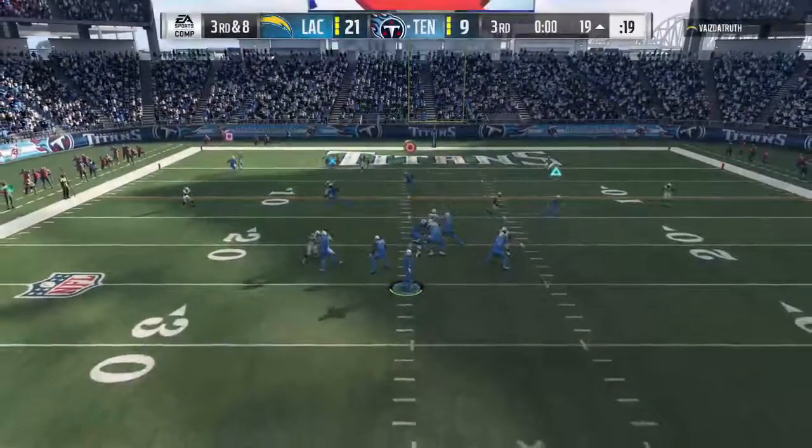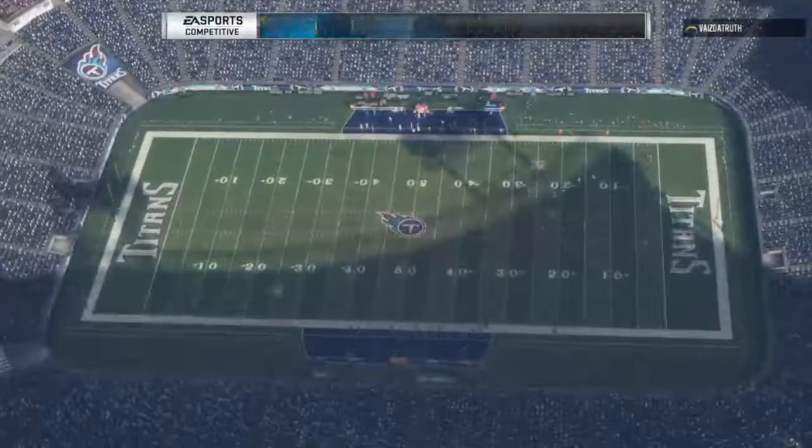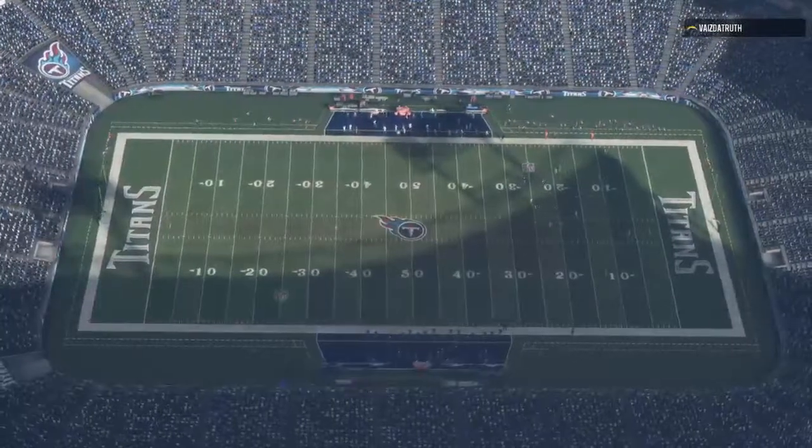On 3rd down, Mariota. And that would not be. It's incomplete. So they couldn't hook up as time has now run out on this 3rd quarter of play.